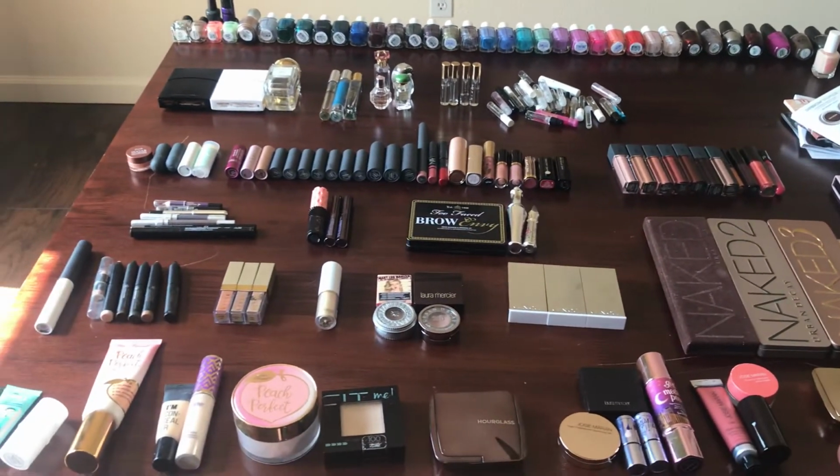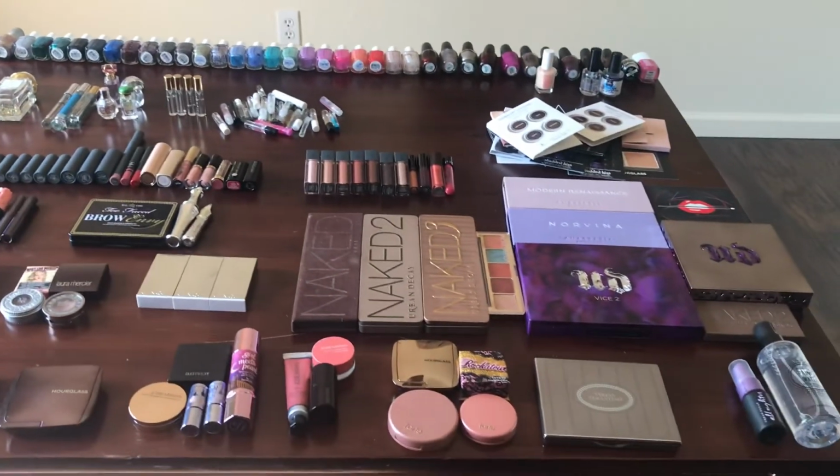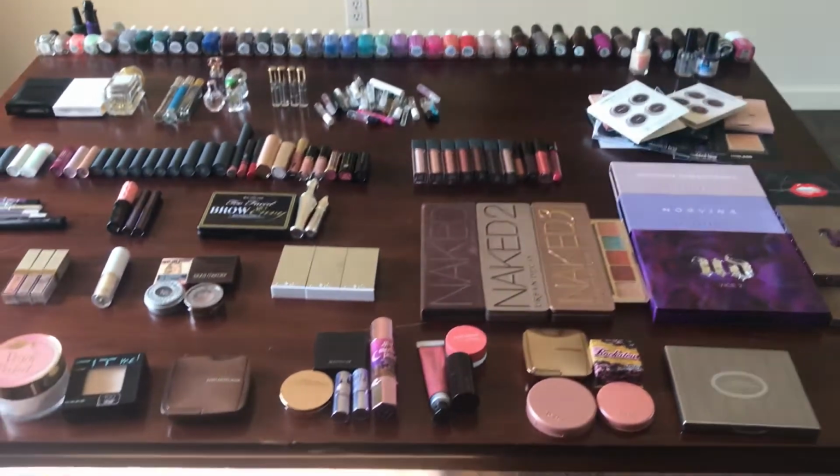But that is everything. I'll give a quick shot of everything again. But yeah, that's my makeup inventory.